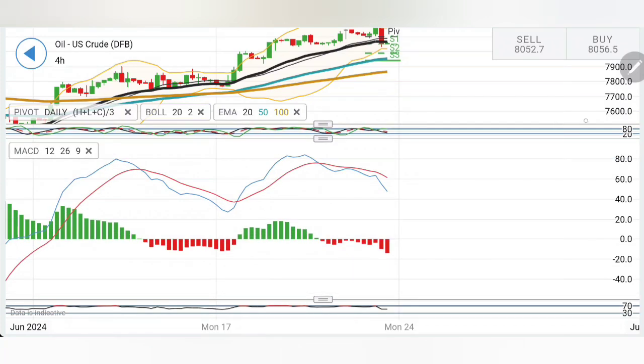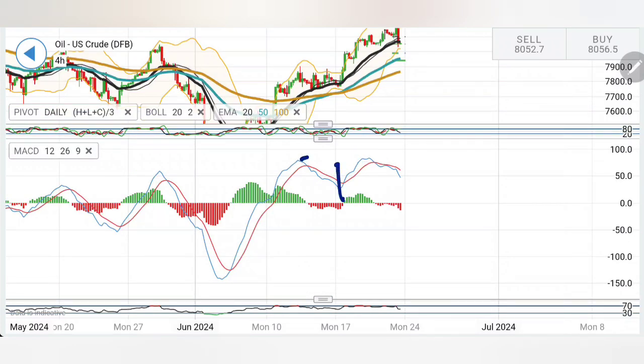Stochastic has dropped sharply. Look at MACD. See MACD on the 4-hour charts forming a double top. It is trading with divergence, staying bearish, looking downwards. This can lead to slight bearishness before it continues on the upside. So yes, the double top is seen trying to trade with bearishness.